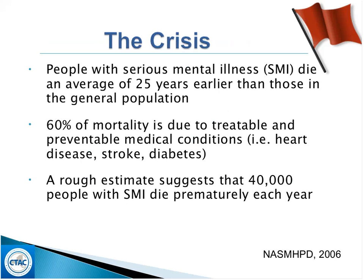So what we're really dealing with here is the crisis. The people with serious mental illness, I'm sure many of you have heard, they die an average of 25 years earlier than those in the general population. And that puts them, people with serious mental illness, in the same mortality categories as people in developing countries. So this is something that we have to pay attention to and address.